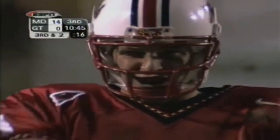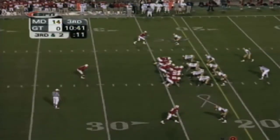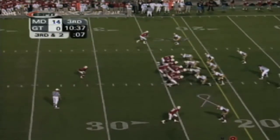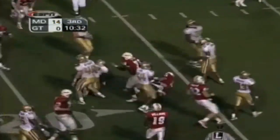Much quicker. The thing that I like about him is he makes good decisions. He's not going to, in most cases, put his team in a bad situation instead of throwing it away and being second and real long. Now it's just third and two. You can run or pass here. Option, first down and more. That's it. To the 16-yard line.